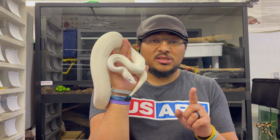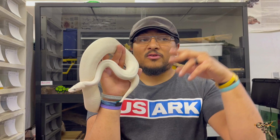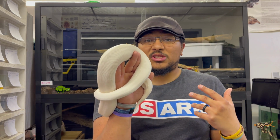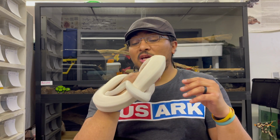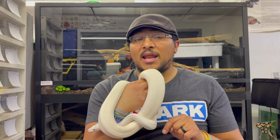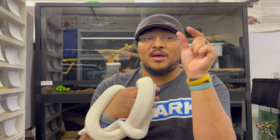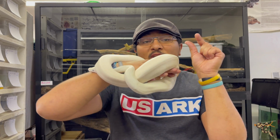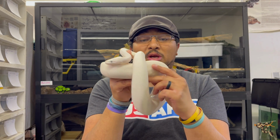Now, what happened was this girl was going into shed. Typically, they go opaque and don't look super good, and then they shed their skin over the period of a couple of days. However, when New Hampshire was shedding her skin, she actually took her head and put it through that chain link and got stuck in it. And she sat there and rubbed, and that thin plastic was just sharp enough that it started to rub into her skin and actually started to cut her.